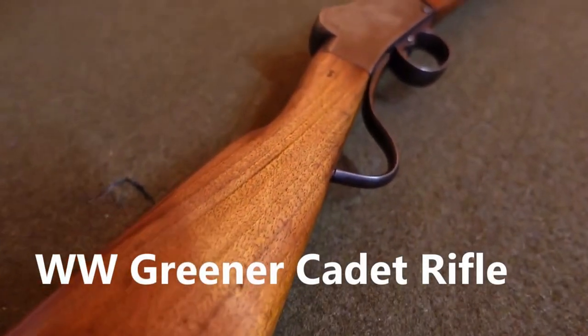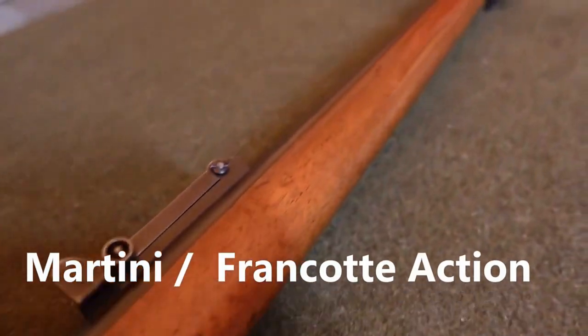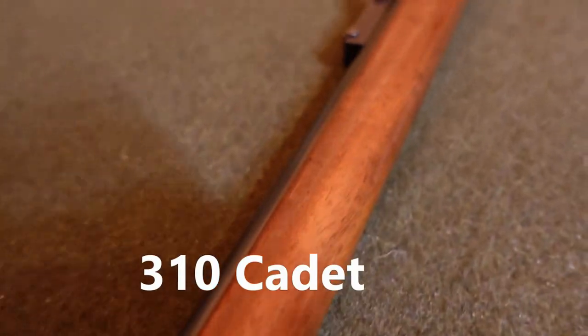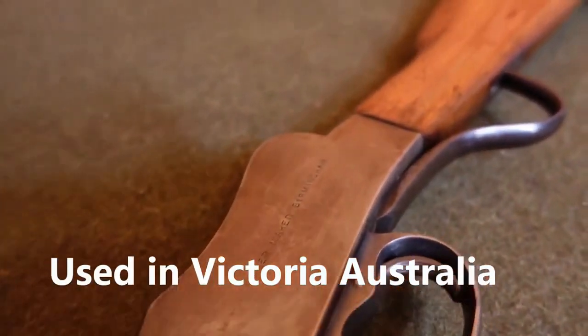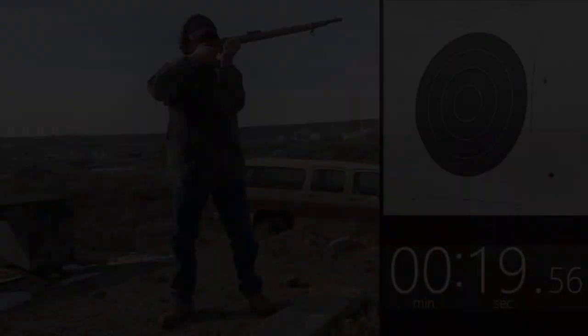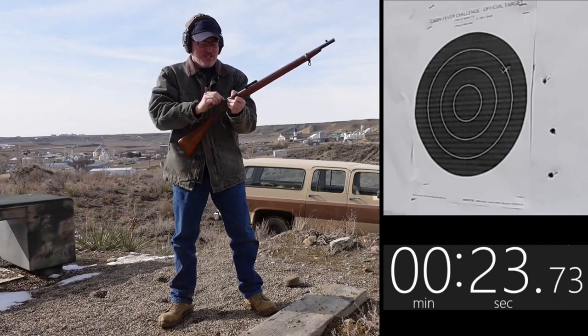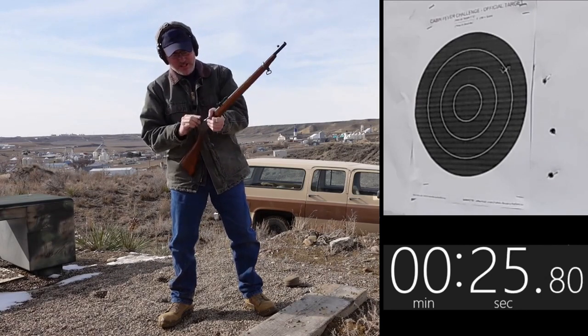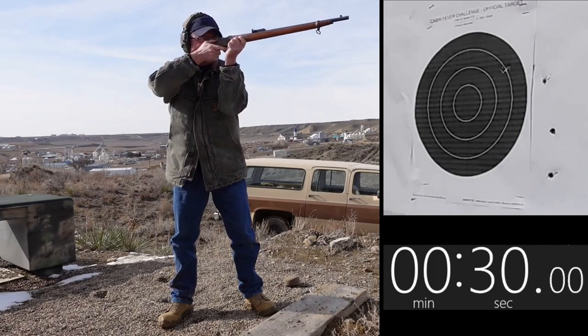In first place, we have CNR Collector with his super cool Martini Cadet chambered in 310 Cadet. These rifles were manufactured by the Australians, who wanted a miniature version of the Martini Henry to train with. Loading 310 Cadet is very tricky with its heeled bullet and takes a lot of research and patience to do properly. But CNR Collector put the work in and has a rifle that's accurate and dialed in correctly.